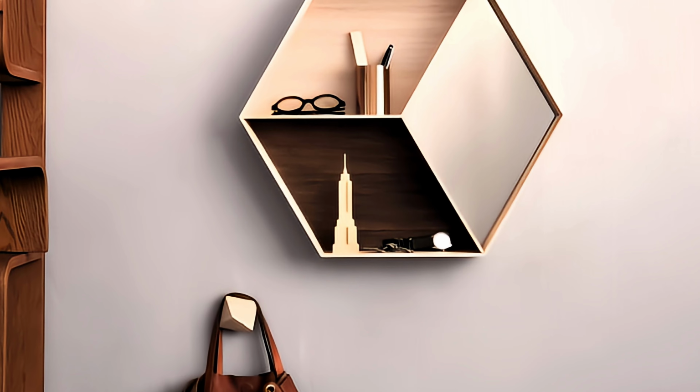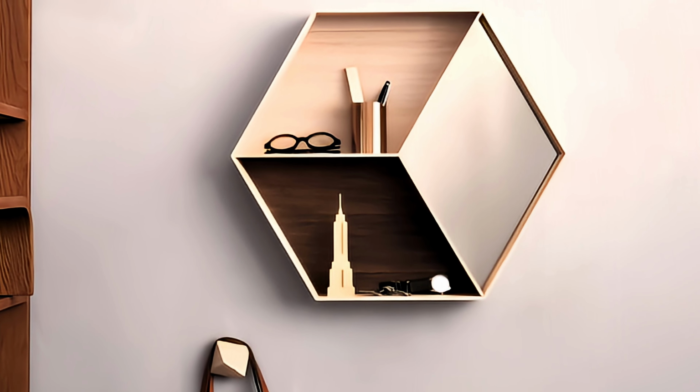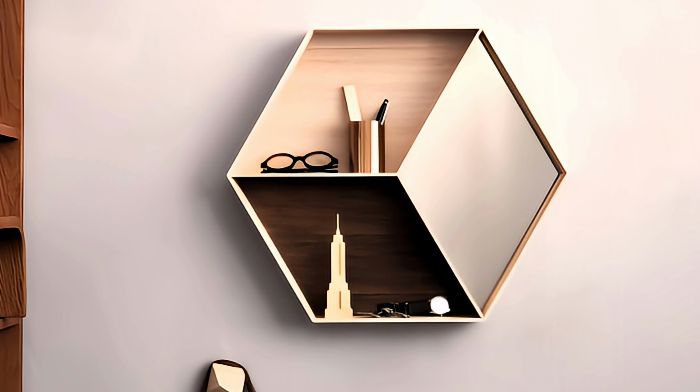We've got 36 more ideas that will inspire you to look at your walls in a whole new light. So stay tuned.